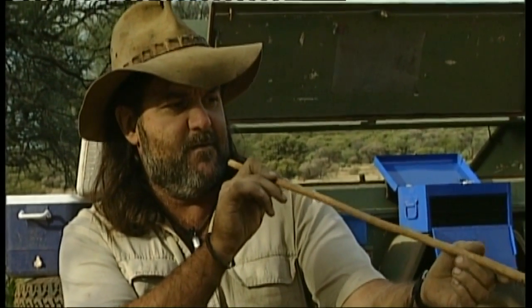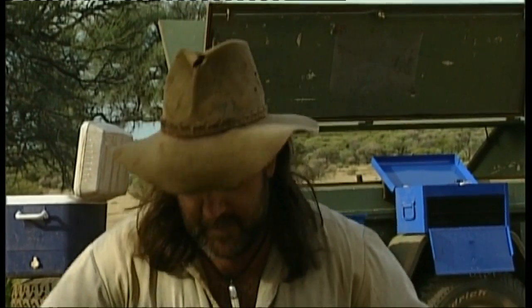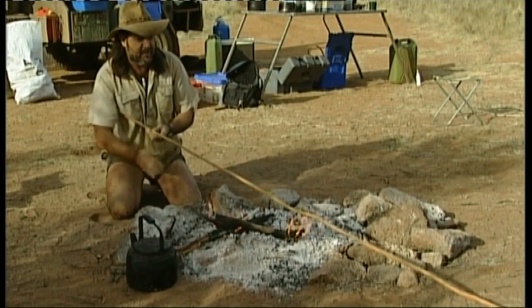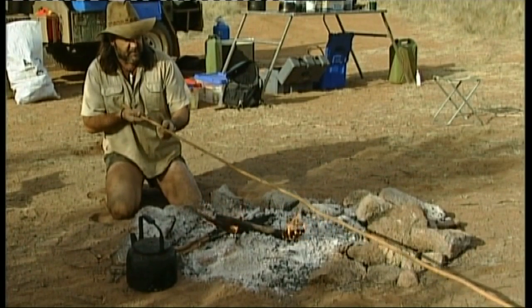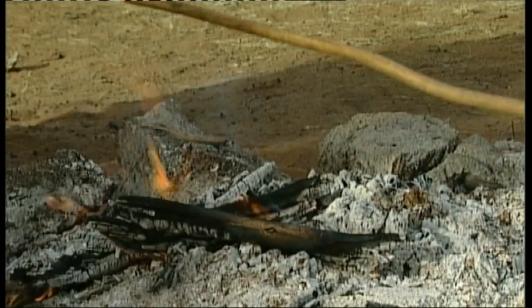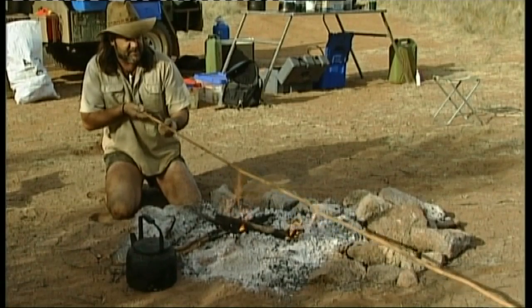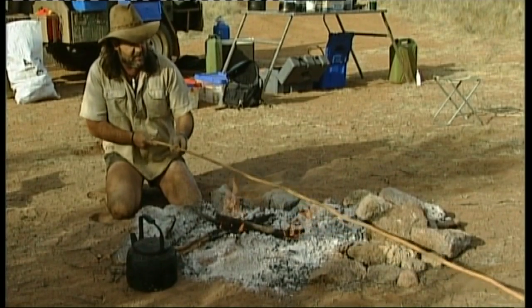I guess by now you've probably gathered that I've spent a bit of time with Aboriginal people. Probably some of the best years I've ever experienced. Certainly taught me a lot of tricks. One of those tricks was to throw a spear.